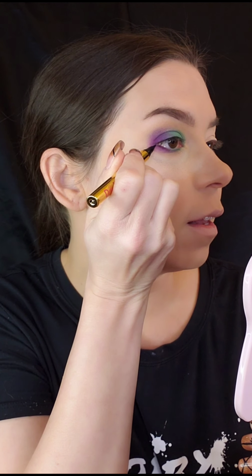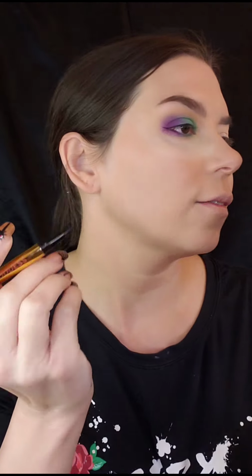I can't explain the type of brush, but these are my favorite types of brush. And I'm gonna go ahead and add a little wing, starting at the outside corner of my eye. And I'm just gonna go straight out, okay? Ooh, that's good pigment. Fantastic. I knew I was going to love it because, one, I love BH Cosmetics, and two, I love all makeup. Let's just be real. I love all makeup. But the tip of this is my favorite kind of tip for liners.